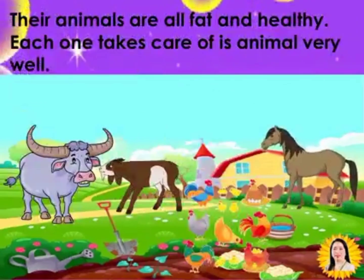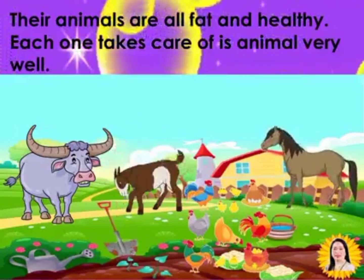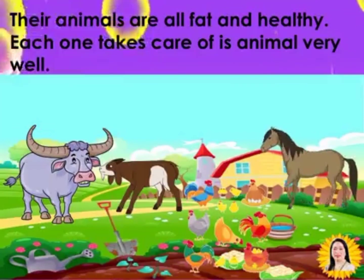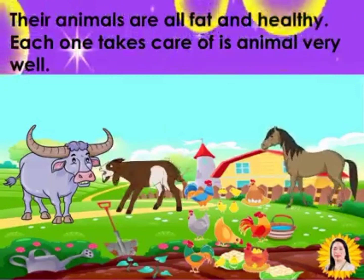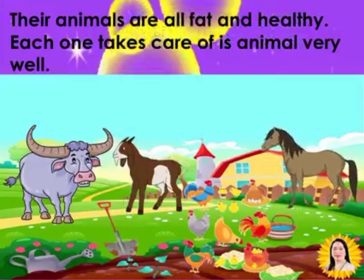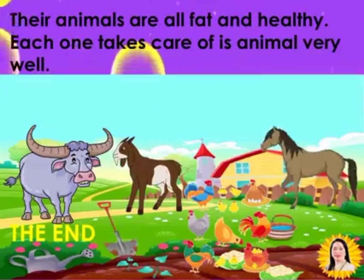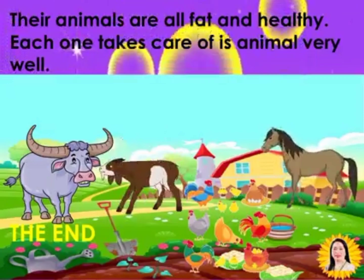Their animals are all fat and healthy. Each one takes care of his animals very well. This is the end of the story.